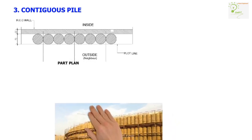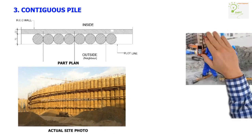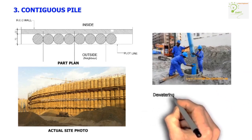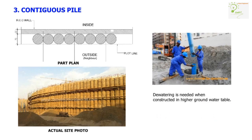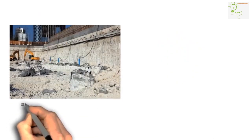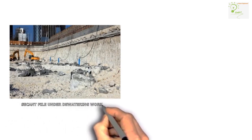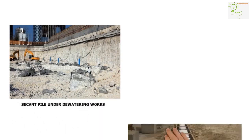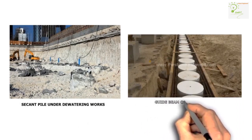Although water seepage between the gaps of the piles is more likely to occur when used in water-bearing granular soils, it can be prevented by grouting these gaps to form a watertight retaining wall. This type of shoring is not recommended in a high groundwater table without dewatering works. Construction of contiguous piles is very similar to that of secant piles, as prior to the installation, a guide beam should be constructed to serve as a guide for the contiguous wall to be installed in place.